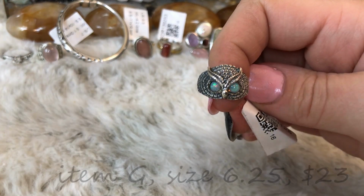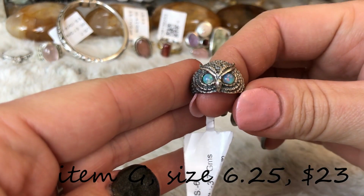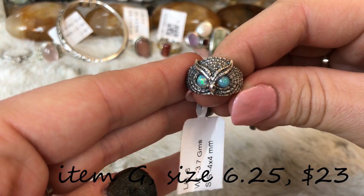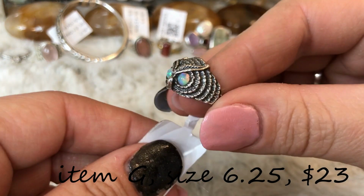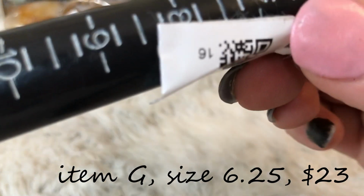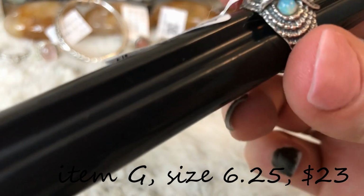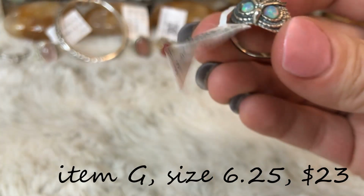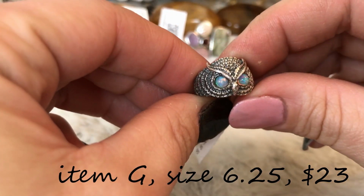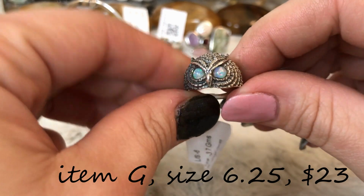Alright, for G, we have this fun little ring. I had 3 of these, 2 have sold. The eyes are a little bit different. This one's got Ethiopian opal eyes. And again, that's sterling silver, and this one is about a 6 1/4 on the size. Mr. Owl here with the opal. He is going to be, we'll do $23 on him. I've had him for a minute. $23 on this guy with the opal eyes.